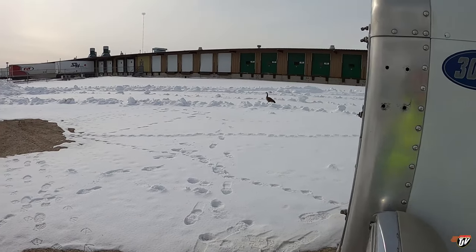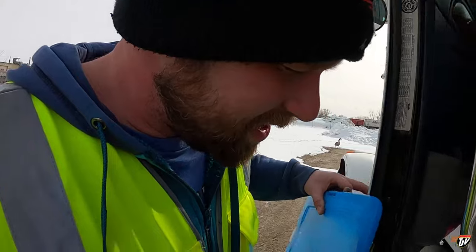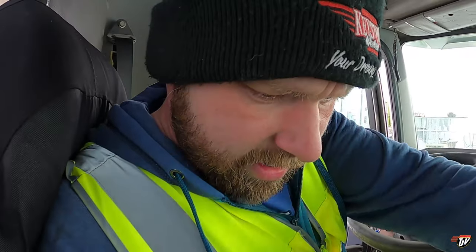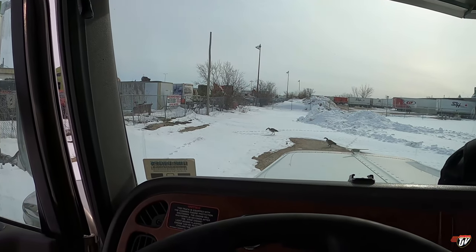Oh, he's got a backup coming. Better be careful. Don't bug the geese. Don't bug the geese, Trucker Josh. Leave the geese alone. I know, I can hear your comments already. It's just too tempting. Plus, he looked at me funny. Okay, he started it. Look, they're coming. Now they're not gonna leave me alone.